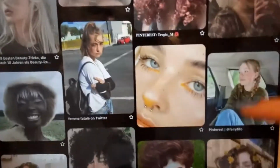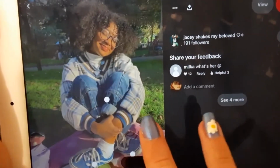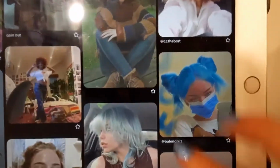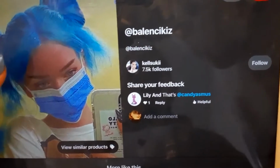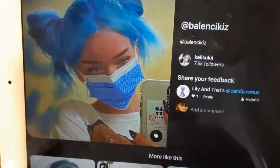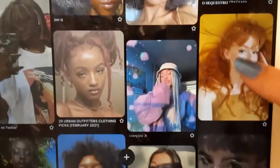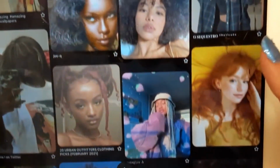Who else? Ooh, okay, I really like this picture because I love the pose and I've never drawn a pose like this, so I think I'm going to choose this one as well. Oh my gosh, I love this one too because I love the mask and the blue hair. I don't think I'm going to be adding color, but I just love the colors in this picture. Okay, I think I'm going to leave it at those three for now, but as you can see, literally everyone in here is so gorgeous and I want to draw them all. But I don't have time for that, so I'm just going to stick with those three today.